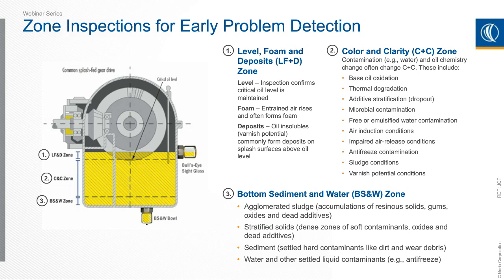that could be very important to what's also happening elsewhere in the equipment. The second zone is what we call the oil color and clarity zone, or the C and C zone. And a whole bunch of things change the oil's color and clarity. I've got a list there just to give you an example. And so we need to have some ability to peer into the moving, working part of the sump or reservoir to understand how the color and clarity have changed compared to that of, say, new oil.